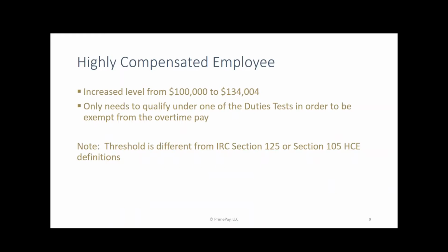So a highly compensated employee, they did provide a further increase here. They did increase the level from $100,000 to $134,000, as I had mentioned before. But one of the criteria put in place in regard to a highly compensated employee is that this type of employee only needs to qualify under one of the duties tests in order to be exempt from overtime pay. So whether they are considered professional, administrative, executive, and so forth, only one of those, and they're good, and exempt. Generally, it's not an issue in regard to these individuals being exempt, okay?